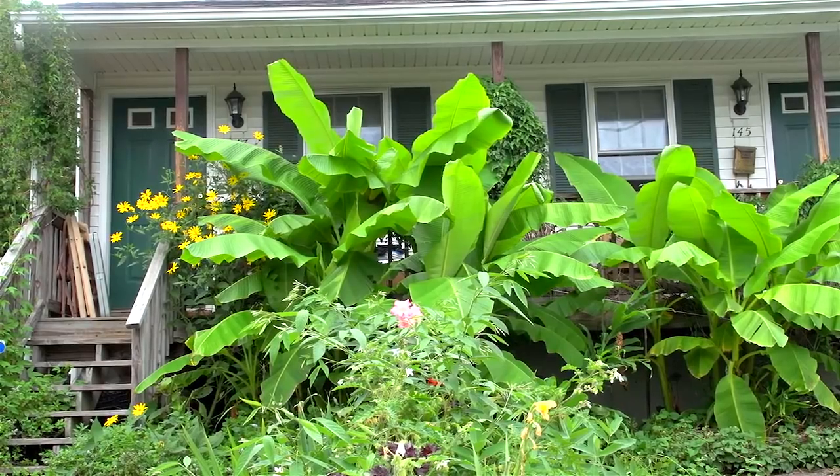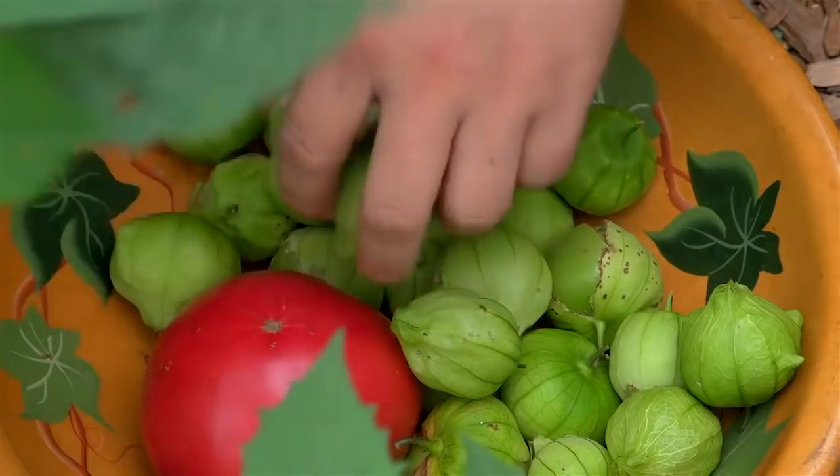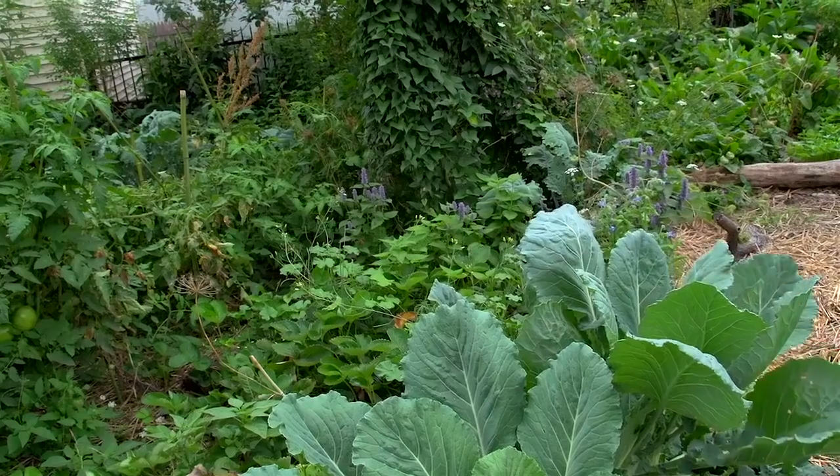So we got the idea to buy a duplex, which is a 2-unit house in the city where we could live together at first, start the garden, and then maybe someday meet our sweeties and each have our own side of the house but still share the garden in the backyard. And that's actually what happened.